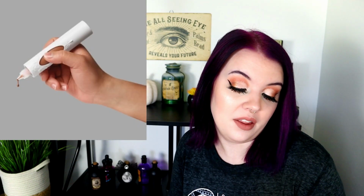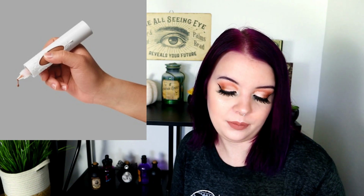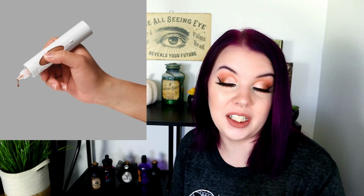Another foundation that I got, and this is the last thing on the list, is the KVD True Portrait Medium Coverage Shake Foundation. I got this on this list because the packaging looks beautiful. And I also have her original foundation in this cart too, so I wanted to try the new one. And this is definitely up there. I don't think the shade range is nearly as good as her normal foundation. But it's got a cute little dropper to drop the foundation out of, and I thought it was cute.